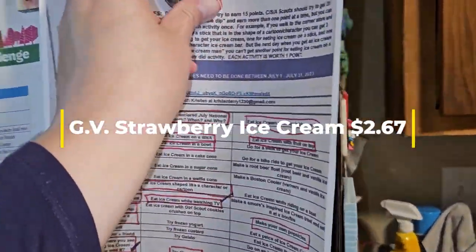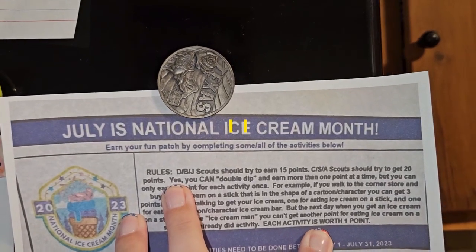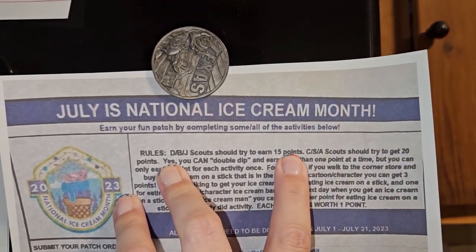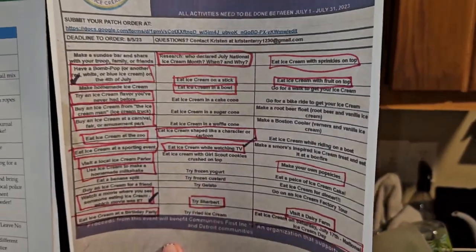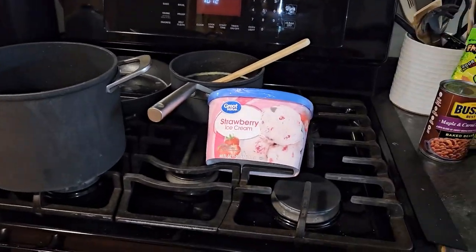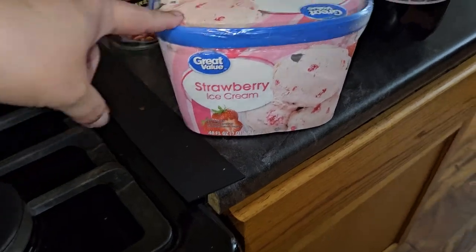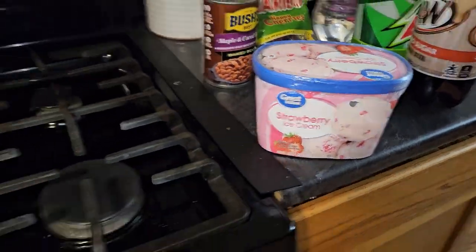So for Girl Scouts, we are doing this. July is National Ice Cream Month. She needs to get 15 points in order to get the patch. So these are the things that we're doing. Well, she's kind of like a child who doesn't really like to change and try things, but we're going to try. So we got strawberry ice cream. If anything, she doesn't like it. I like it. It's good, you know.